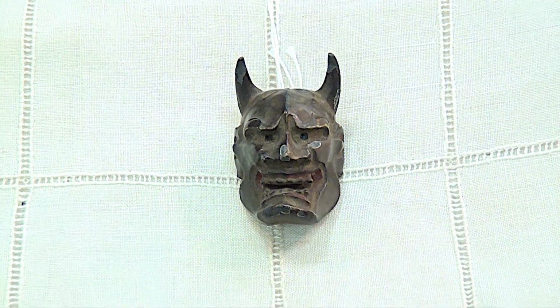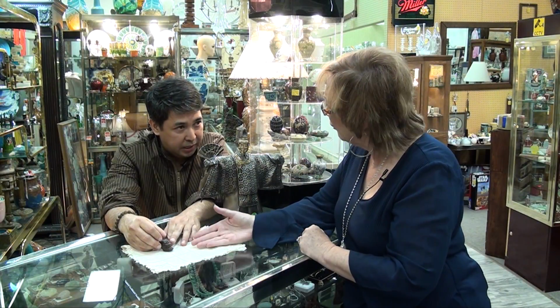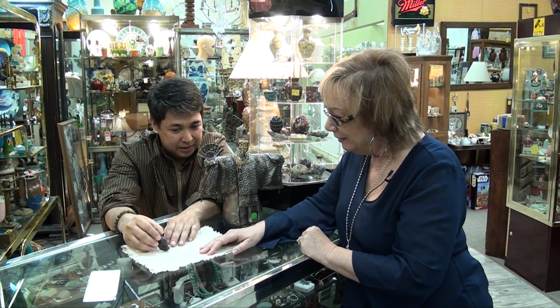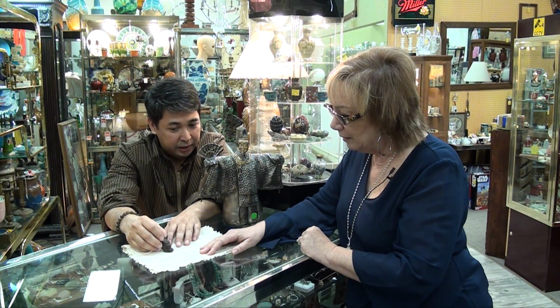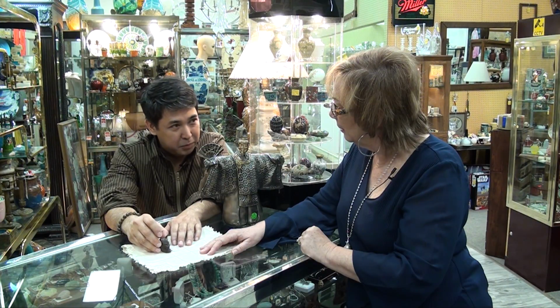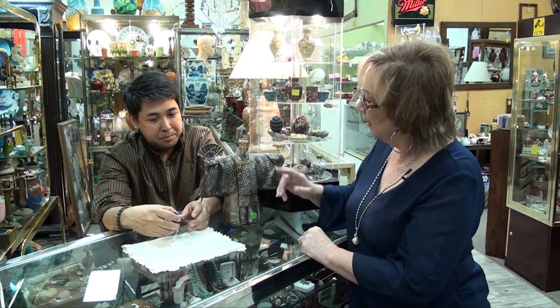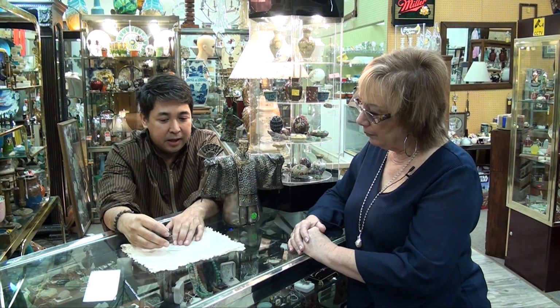bullhorn, and it's missing the metallic eyes. But normally it's very, very scary because you can see the metallic eyes. And it has a leering mouth, and it's a depiction of a jealous female, soul of a female demon. Yeah. And that's the same mask they use on the Noh play, but this is extremely rare.